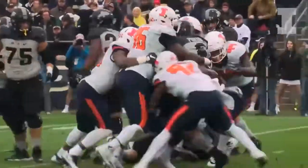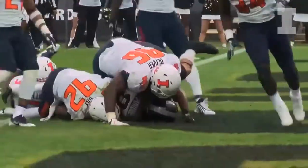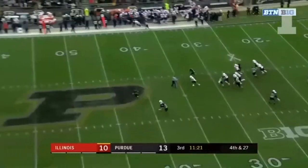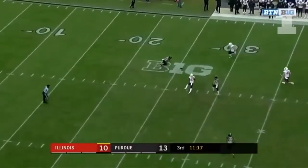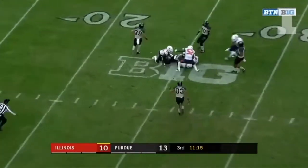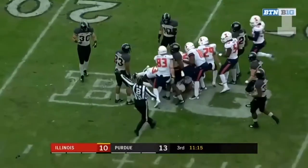Bit of an I formation out of their own end zone. Here's the handoff to the tailback. Runs it straight ahead. No gain. Shot back hard. Hayes the punt. Anthrop drops it. That's a live ball near the 25-yard line. And it's recovered by Illinois.